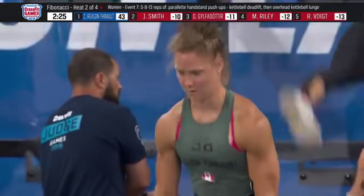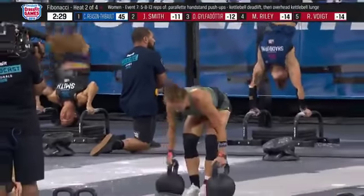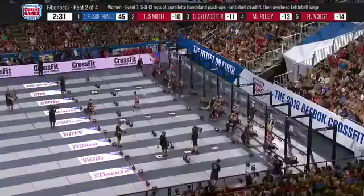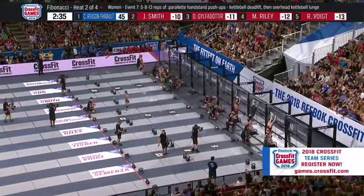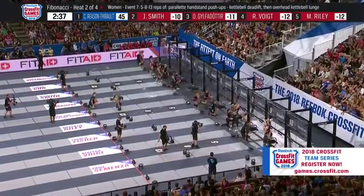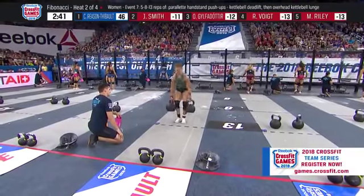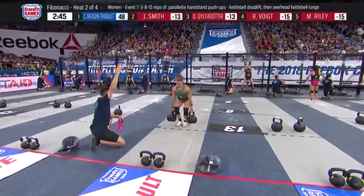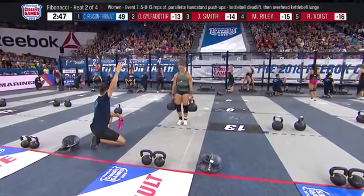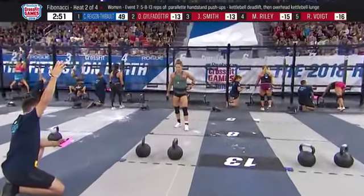Well, no more deficit concerns for Carol-Ann Reason-Thibault as she's on to the kettlebell deadlifts for her final 13 reps, working towards rep number 52, which is just 7 reps away for the heat leader. She has opened up a large lead over Jennifer Smith in second, Gilfadottir in third. And it has just been smooth sailing since the beginning for Reason-Thibault. She's managed this event perfectly.